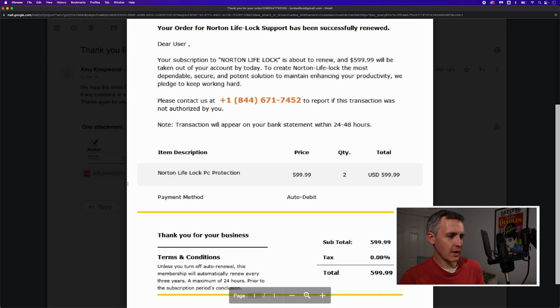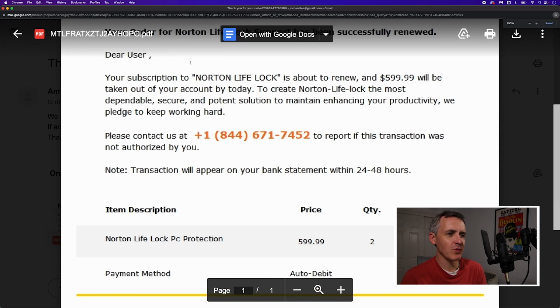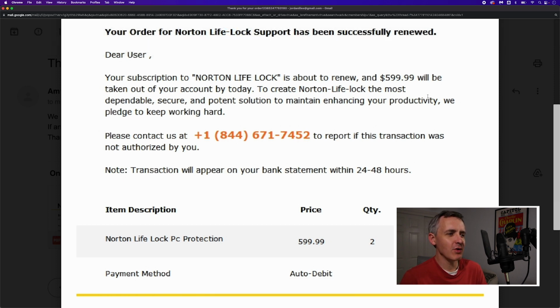So you open this up, okay, and it says your order for Norton LifeLock support has been successfully renewed. It had a Norton logo at the top, my email address, everything else. Dear user, which is not the right way to address someone in a professional manner, your subscription to Norton LifeLock is about to renew, and $599.99, that's a lot of money, will be taken out of your account by today.